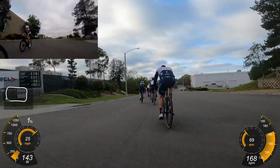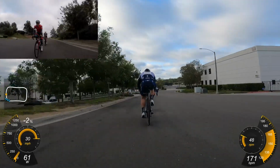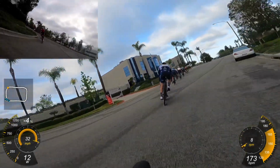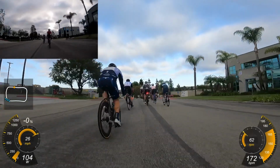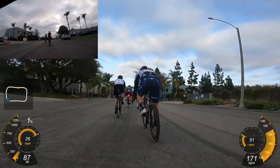Looks like it's pretty steady here, not really surging or attacking or anything like that. You can see the cadence ahead isn't crazy, trying to keep up pace. I was able just to float right up to the group after that corner, not expend too much energy. Let's see how I manage the corner this time.